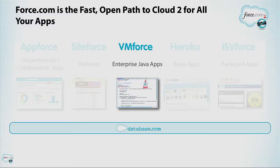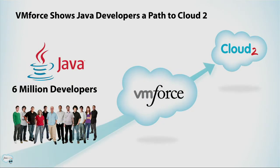Let's talk about the next thing I know a lot of you have asked about, VMforce, enterprise Java apps. How do I move my Java developers to the cloud? I have a lot of Java developers. In fact, there's 6 million in the world. How do we move them?